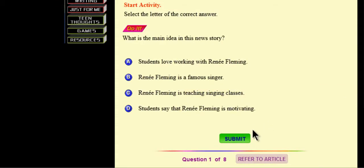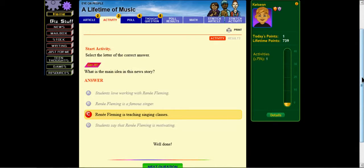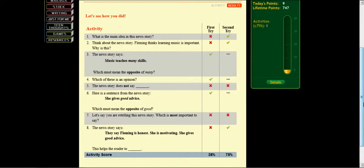They are multiple choice, true and false, and sometimes have graphics with them. Students can refer to the article if they forgot the answer to a question, which will bring up another window to show them the article. They can use this to find their answer. When they answer a question wrong, it will give them another try. When they get it right, they can go to the next question. At the end of the quiz, it will show the answers of how the student did the first time versus the second time. The score of 75% is a target goal because students who score 75% or better get more points and tend to do better on reading throughout the year.